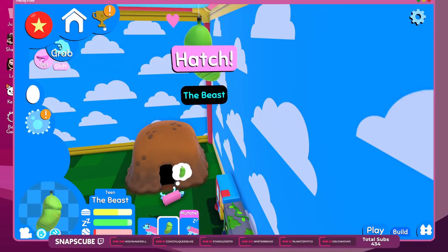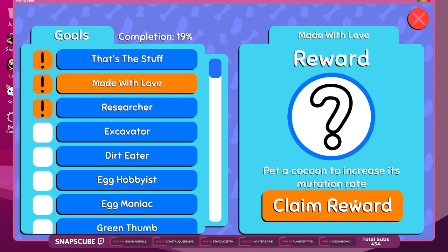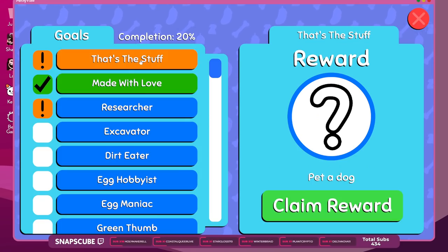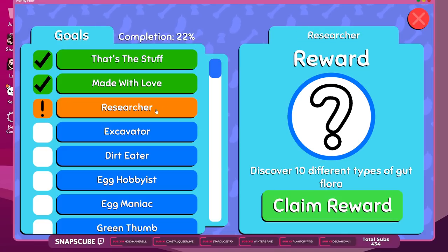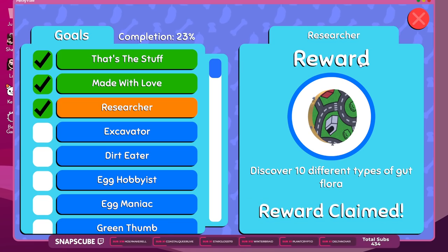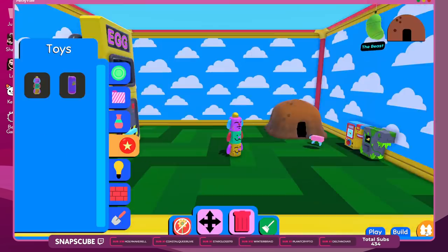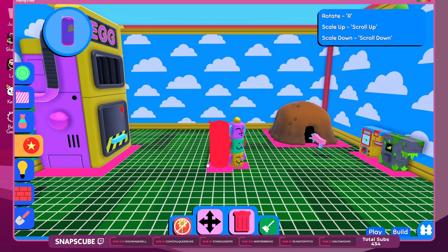New mechanic we just discovered. Okay. Doggy bopper. Very nice. Had a dog. Foam ham. Very nice. Covered 10 different types of gut flora. Road carpet. That adds up. Okay. I think we just got another toy for them. Yes! Doggy bopper.